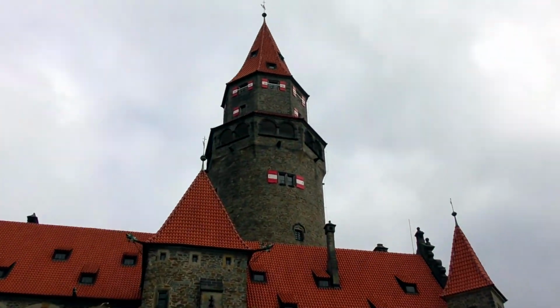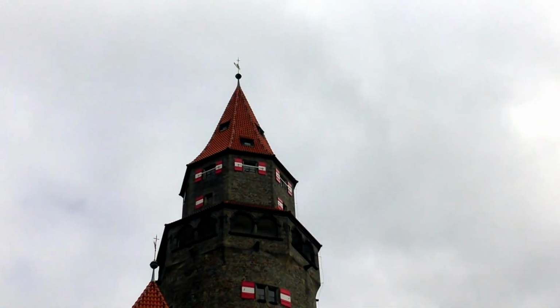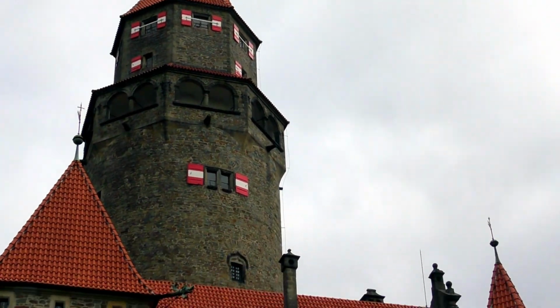How much are the tickets, Vladdy, for this? I think from 230 to 260. Yeah, actually it's a lovely castle. It has been used in lots of movies.